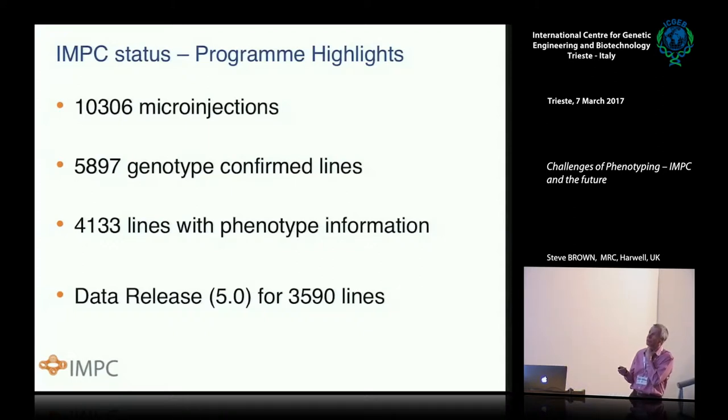We've done over 10,000 ES cell microinjections, and almost certainly we've hit now 6,000 genotype confirmed lines. These are robust, highly QC'd mouse mutants. They are what they say on the tin. From those 6,000 genotype confirmed lines, we have now nearly 4,500 lines with phenotype information.